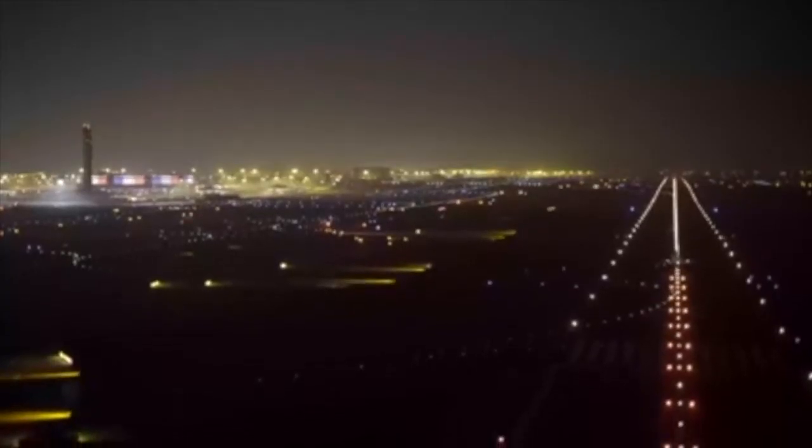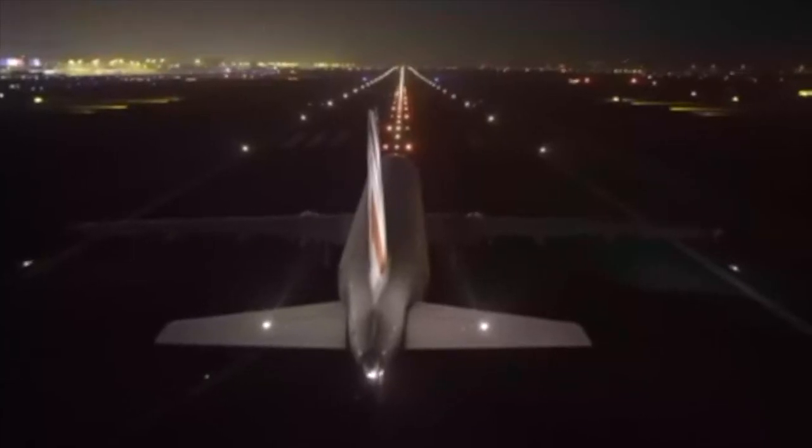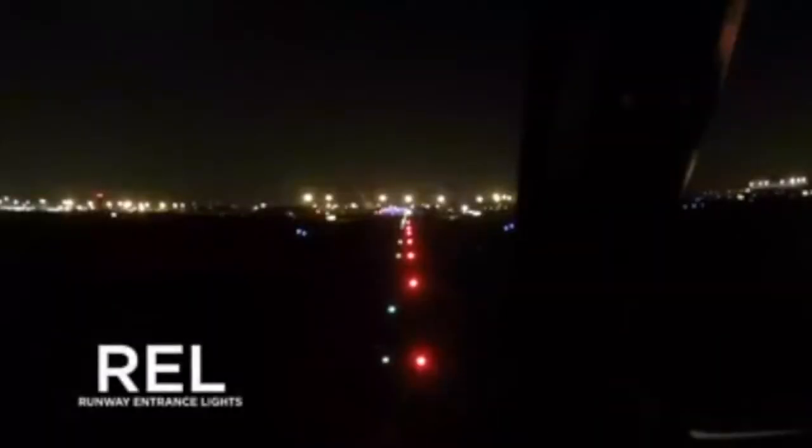For this purpose, the runway status lights system has been implemented at Paris CDG, a first in Europe. For passengers and crew's safety, it is essential to understand how RWSL works.